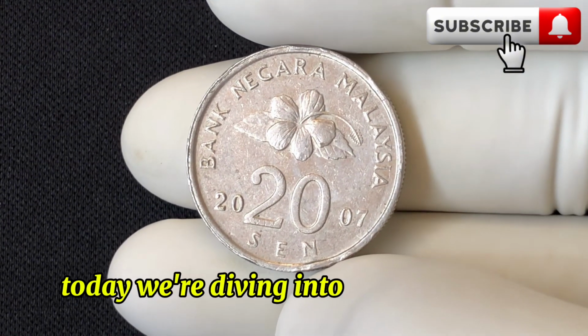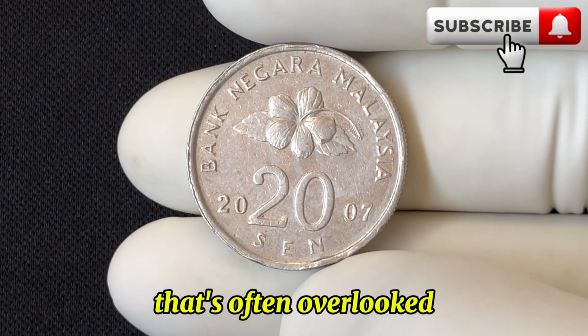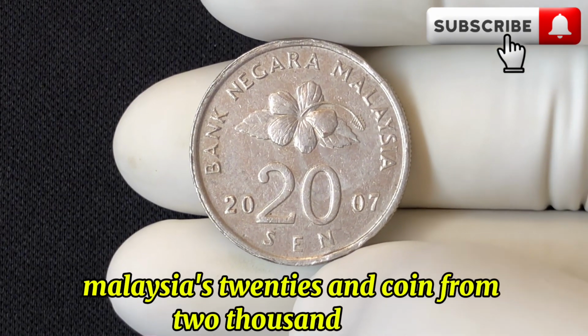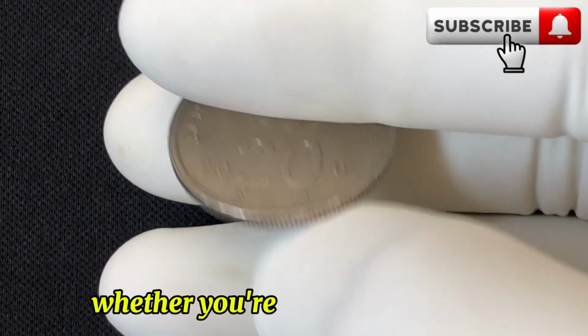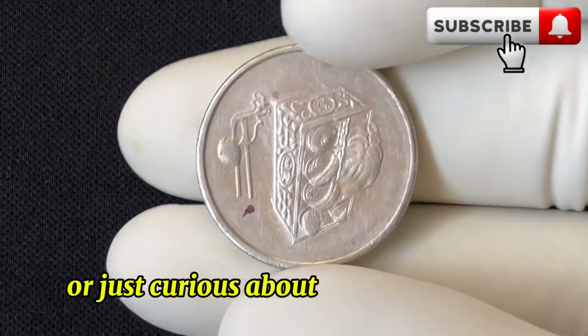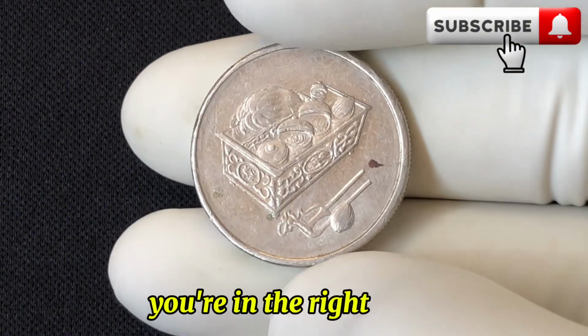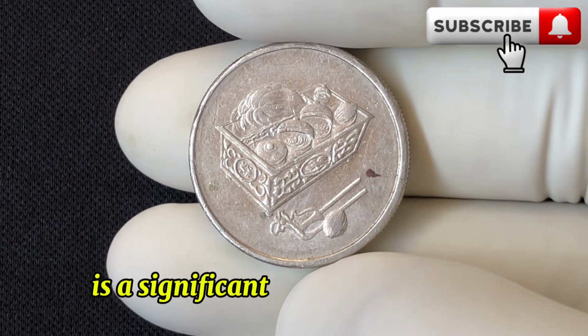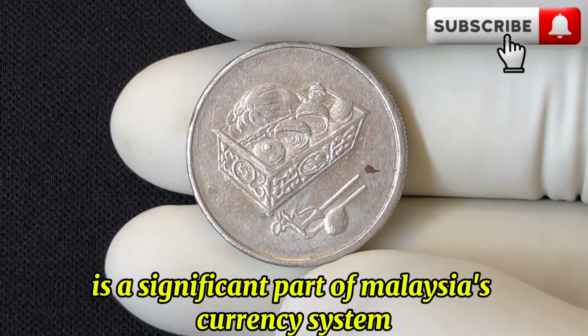Today, we're diving into the details of a coin that's often overlooked but carries an interesting story, Malaysia's 20-sen coin from 2007. Whether you're a seasoned collector or just curious about the value of this coin, you're in the right place. Let's get started. The 20-sen coin is a significant part of Malaysia's currency system.